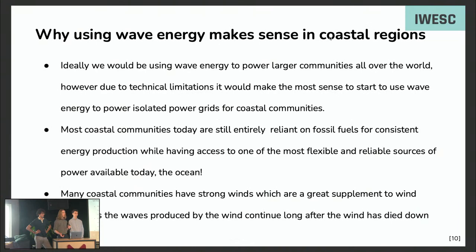Ideally, we would be using wave energy to power larger communities all over the world, but we're starting with smaller coastal communities because it makes the most sense and requires the least. We have the technology in development to implement it. Most coastal communities today are still entirely reliant on fossil fuels for consistent energy production, while having access to one of the most flexible and reliable sources of energy available today, like the ocean.